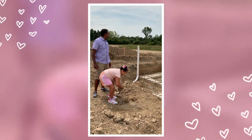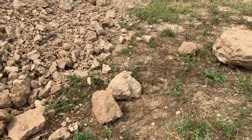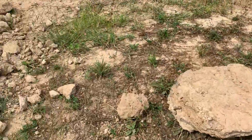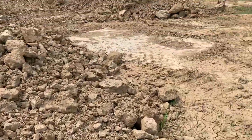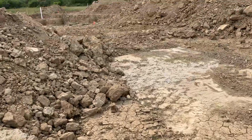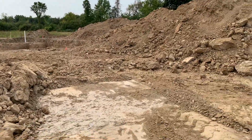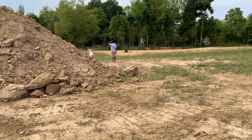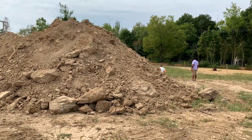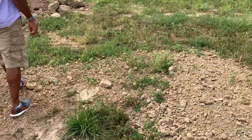Okay, iron worker baby, don't fall in. Okay. All right, this is getting exciting. It's still not feeling real yet, even though it should. But we're gonna walk around. This is the side of the house. We're trying to walk around to see how far back the backyard is and what the backyard is gonna look like. Look at the yellow butterflies.